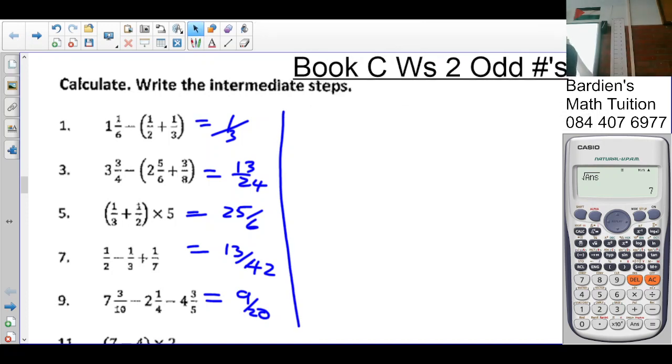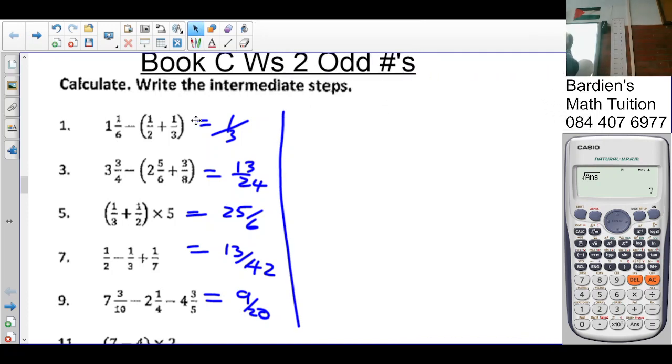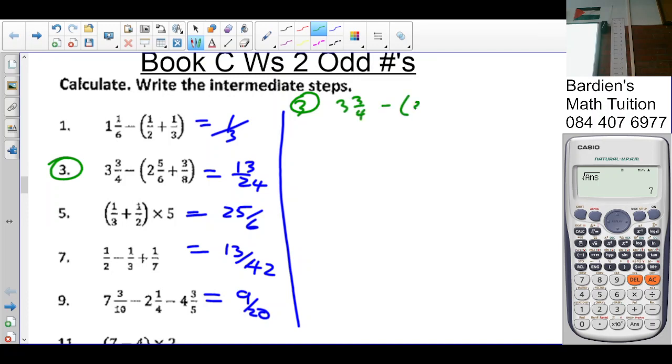Is there any problems with number 1? Number 3? Yes, sir. Go for it, Michael. What did you write in your first line? Just hang on, let's just put it here. 15 over 4 minus 7 over 6. That's 12. 17 over 6 or 7 over 6? Yes, plus 3 over 8.